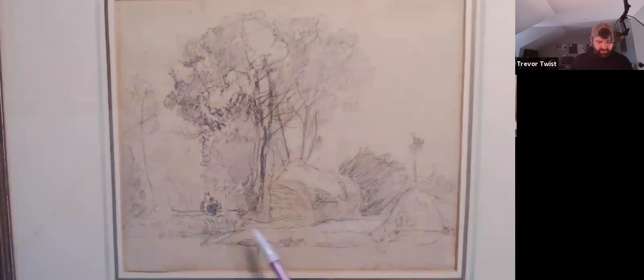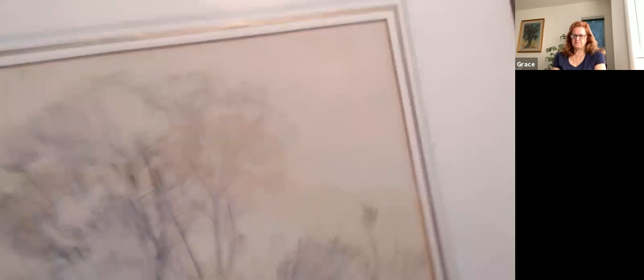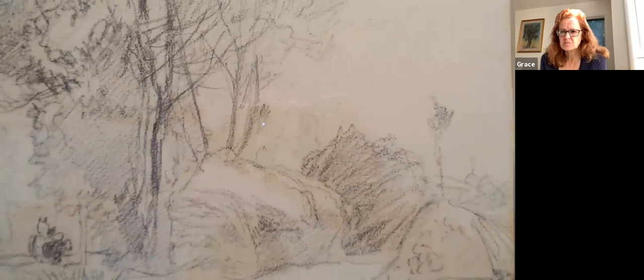This feels like rocks to me, but remember when we did the Millet, and there were those big bales of hay? I was wondering if that's what this is. Could this be a man-made structure? Is that a tower? I think that's a clock tower. Oh my gosh. I thought they were all rocks, but that does look like a tower in the distance. Yeah, it does. I thought they were all rocks too.